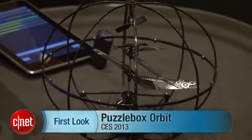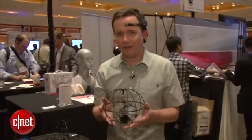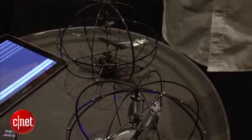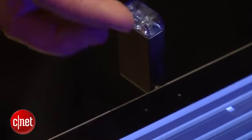Hey, I'm Donald Bell here for CNET.com here at CES 2013 with my very first brain-controlled helicopter. This is the Puzzle Box Orbit. It retails for $189. You get the remote-controlled helicopter, you get the NeuroSky headset, and you also get an IR blaster that pokes out of the headphone jack of your compatible tablet or phone.